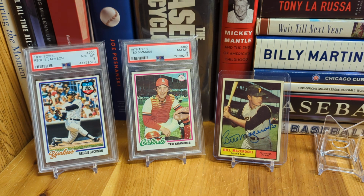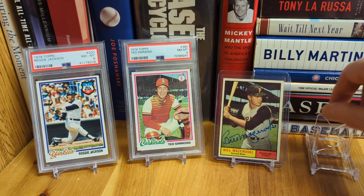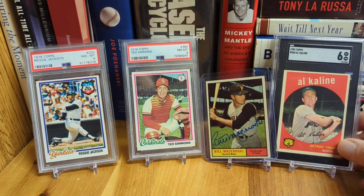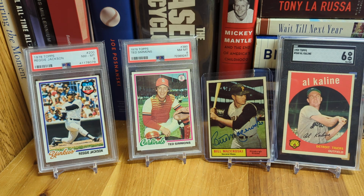And then one other one I'm going to share. Actually, I got a couple more I'm going to throw out there. 1959, I don't believe you, at least from a month or so ago when you put this video out, I think you're looking to add a 59 Al Kaline to your collection. It is a really nice card, and I can vouch for that because I have one right in front of me right there in a 6. That does look pretty good. Even with that little spot on there, it's still a pretty nice card.